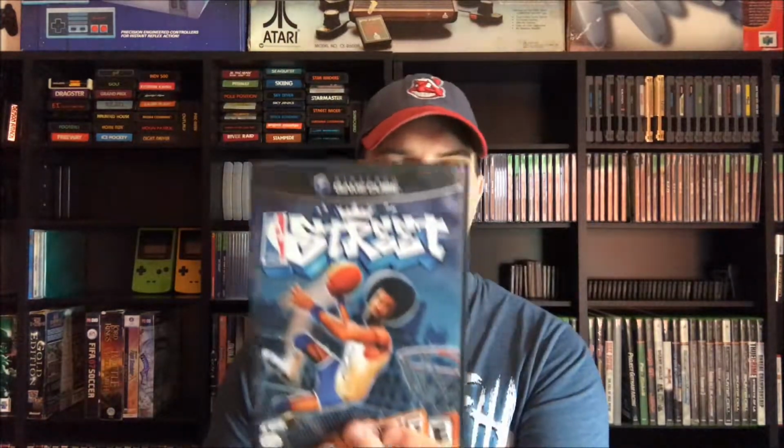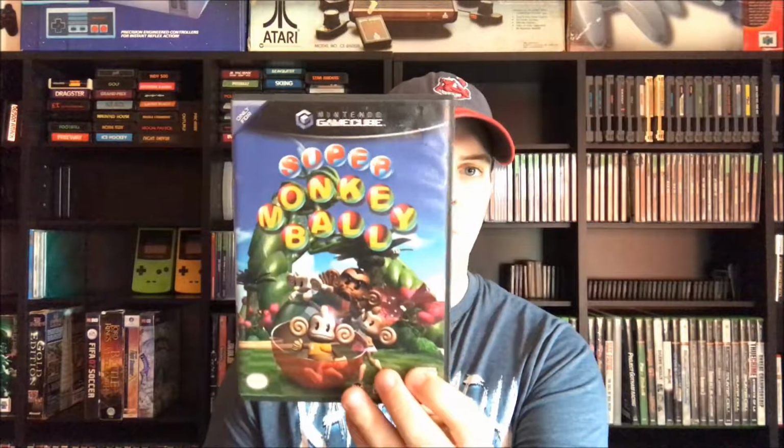I was looking around, they had some movies, and mixed in with the movies they had some GameCube games. I don't think they knew that the GameCube games were in there, but they were marked for $1, and these are all complete in box. NBA Street. This was a great find. Super Monkey Ball. Great find for $1 there. And Tony Hawk's Pro Skater 4.